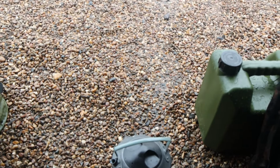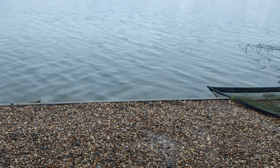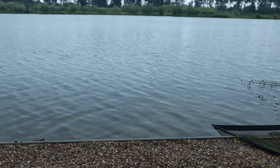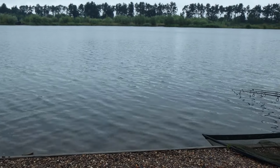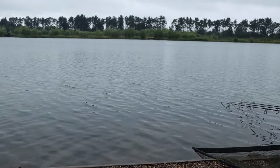Good morning. Yeah, unfortunately it was a quiet night, nothing happening. Just a downpour of rain. So I'm gonna have a coffee, have some instant porridge and get on the road.